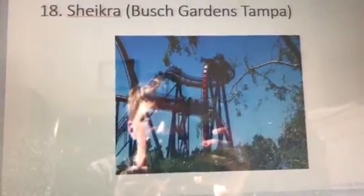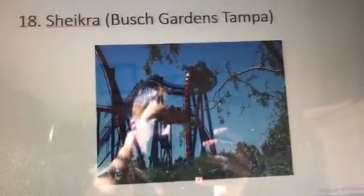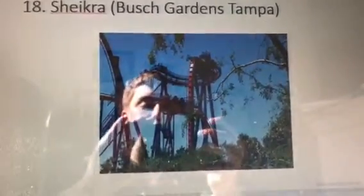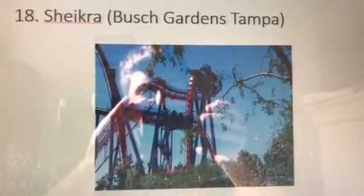Number 18 is SheiKra at Busch Gardens, Tampa. This is a B&M dive coaster. The first one opened in the USA in 2005. And also it's the first B&M dive coaster I've ridden. I believe I rode it in 2017. This thing is a really fun ride.